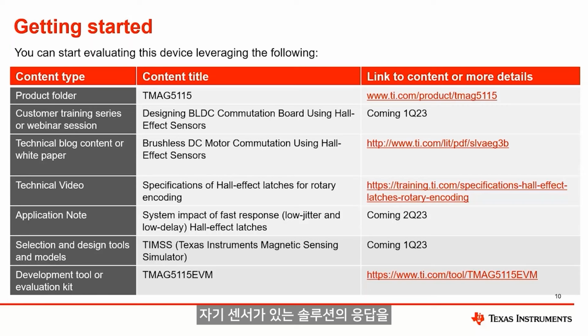If you have the need for simulating the magnetic response of a device, which I think most of us do, when we have a design with a magnetic sensor, simulating the response of the solution is essential for the design. So what we're offering is this TIMS simulator, and what's cool about this is that a lot of simulations with magnetics can be very long, from minutes to hours, and I'm not exaggerating. They can take a long time, but we have created this simulator, and you'll be able to get your results in a matter of seconds. Really high-speed simulator and very high precision.